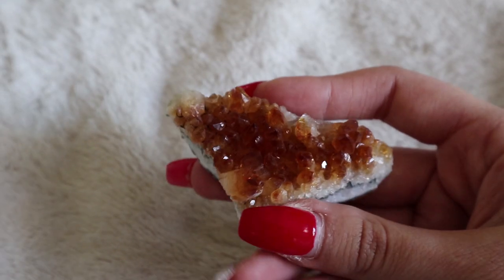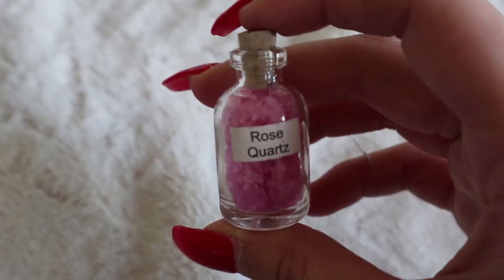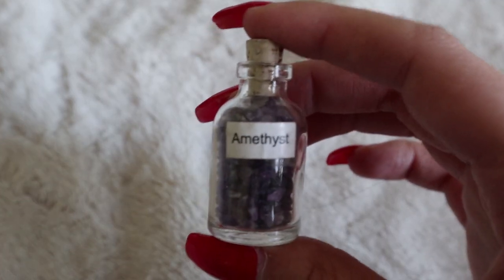Next, I have this little piece of citrine, this raw piece. I love it. I think it's beautiful. I got this one day when I was out with some friends, so it just kind of reminds me of that day as well. Got three little jars, so I got one little rose quartz, a little jar of amethyst, and a little jar of regular quartz.